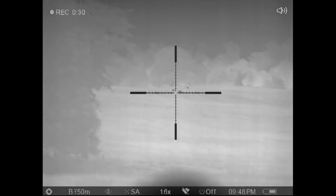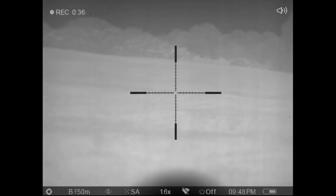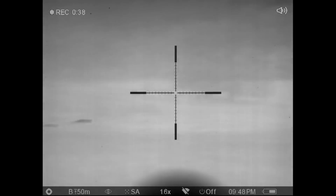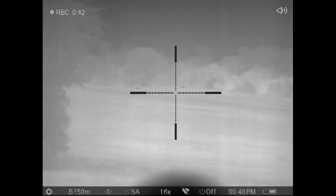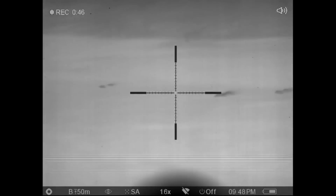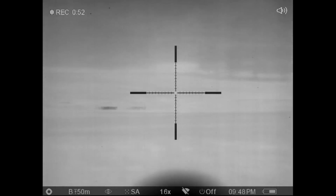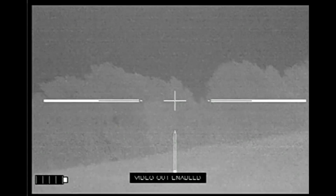Hang fire. Anything over to your left? Looking at my right. Left, scan left. Nothing. Okay. There's quite a few down, guys. Oh, there's one. Oh, there's another one. There you go. I saw those.